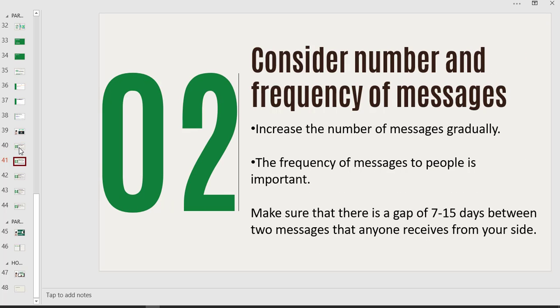Now, the second reason is that you need to consider the number and frequency of messages. If you have not been sending messages in large quantities before now, and you are just getting into WhatsApp marketing, you need to take note of the frequency. This is very, very important.